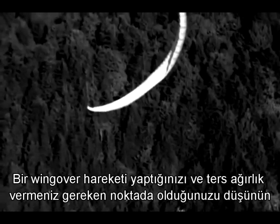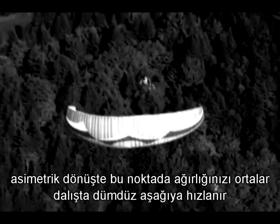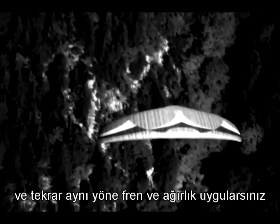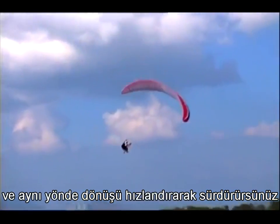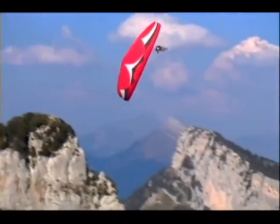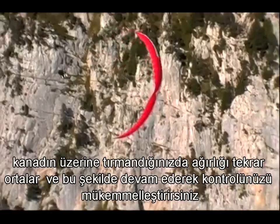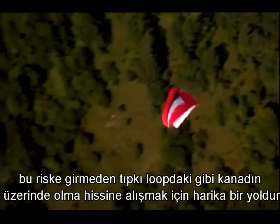Imagine in a wingover, at the point where you would switch sides. With an asymmetric 360, this is the point you center your weight, fly straight. During the dive, you reapply the same brake, same weight shift, and accelerate into the turn again. As you go over, you center up again and repeat, perfecting your control. This is a great way of getting used to being above the wing like a loop, but without the associated risks.